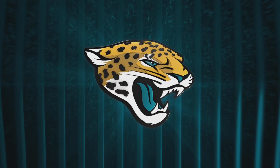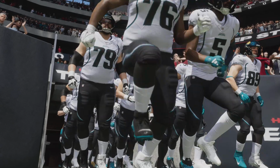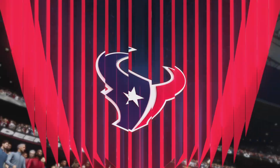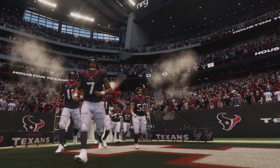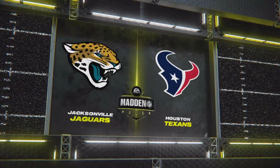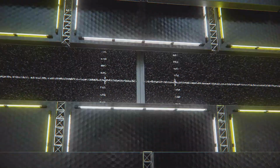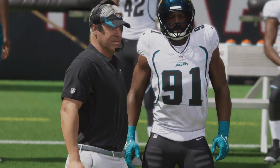On a wonderful fall afternoon in the state of Texas, the roof is open and we've got football from NRG Stadium in Houston. Today we've got a Week 6 matchup for you here, as it'll be the Jacksonville Jaguars taking on the Houston Texans. Hi again, everyone. With Charles Davis, I'm Brandon Gaudin.